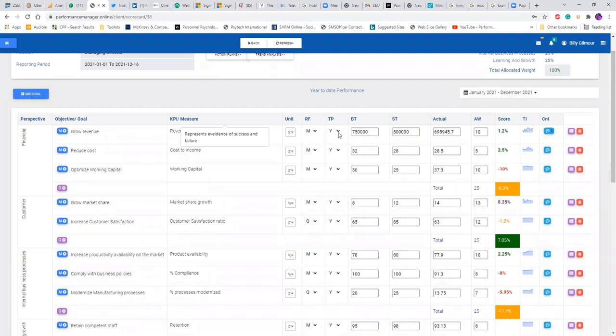Then target period is basically your time element. This goal of achieving this revenue of 750,000 a year, what is it? Is it a yearly target? Do we need to achieve it within a year? Do we need to achieve it within a quarter? Do we need to achieve it within a month? So that tells you the time element. Remember, when people are setting goals, we always say the goals must be timely, which basically indicates that there must be a time frame within which the target must be achieved. So that's your target period.